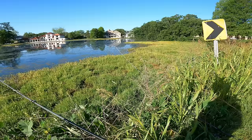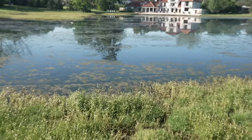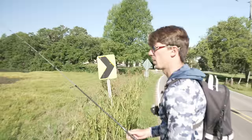My frog's still there. What was that? Gar. It looked like it was way more aggressive than a gar. Yeah, it's a gar. I've seen some under. Oh, yeah. Damn, I just got broken off. There's my frog. Dude, gar can mutilate braid. That's 65-pound braid that gar just snapped like butter. Probably like a 66-pound gar, probably. Yeah, it had to have been a 66-pound gar.